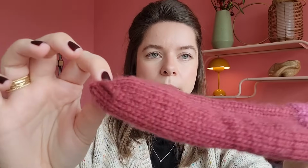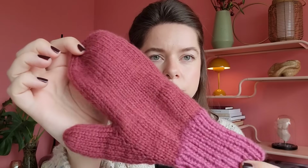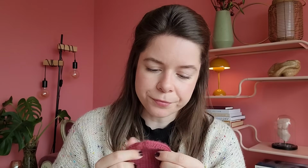I've been wearing them quite a lot this past week, and on camera it looks fine. In real life you can see that it has some wear. It will probably felt quite soon, but I'm okay with that because these are made to be worn. These are made to be loved, and well, yeah, it just happens.